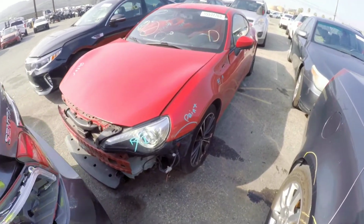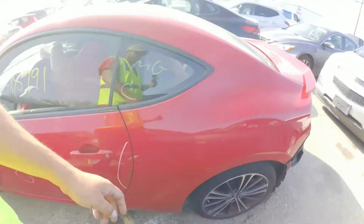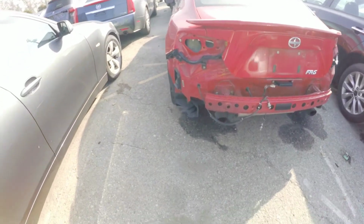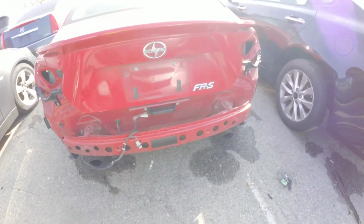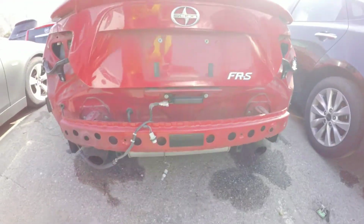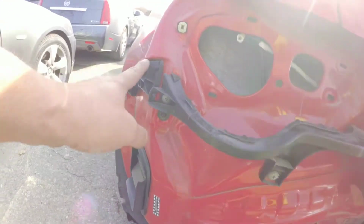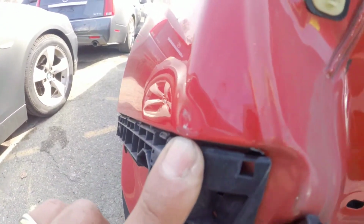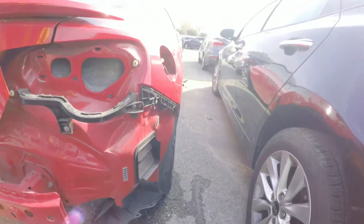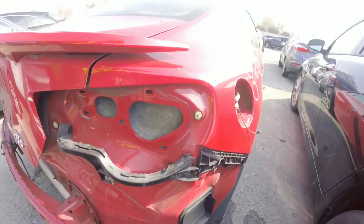All right, 2014 Toyota FRS, 95,000 miles, with a fender bender. For what I can see, I don't see any damage. Do you? I don't see any damage on this at all. Oh, right there. You see that? That's it. This side, what's wrong with this side? I don't see nothing on this side.